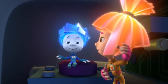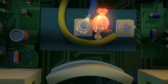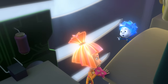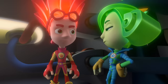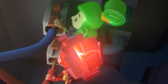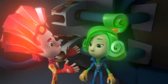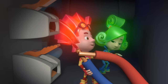First, we'll examine the contacts. Yep, good and tight. Okay, let's check the speaker. Speaker's fine. Maybe the electronics are the problem. And what if we disconnect these wires and switch them? What'll that do? We'll know soon enough. You know what? Why don't we connect the wires straight together? Isn't that dangerous? We'll find out. Don't worry. Nothing happened yet.